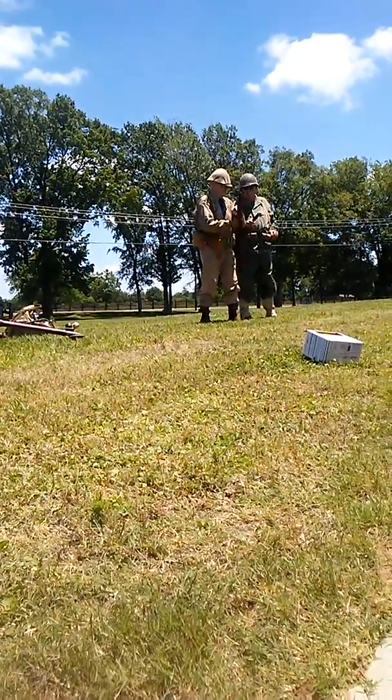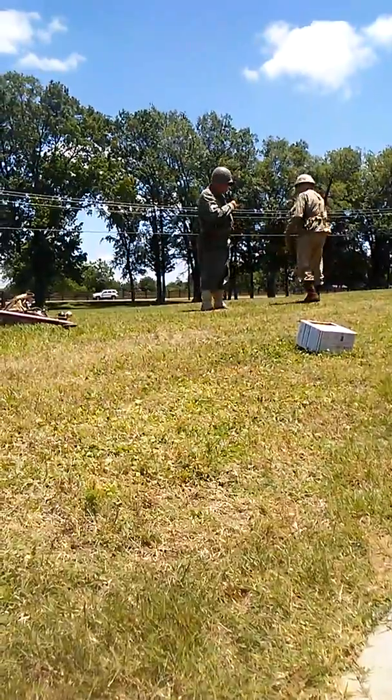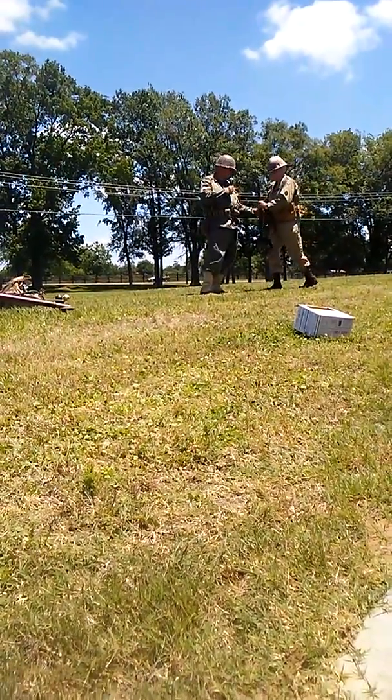Did he stay still long enough for you to get that? Yeah, great, appreciate it. Do you have a pistol with you? It's with you all the time if you don't forget your rifle.